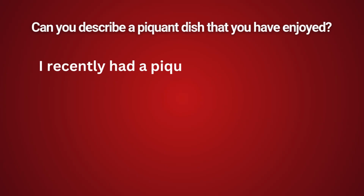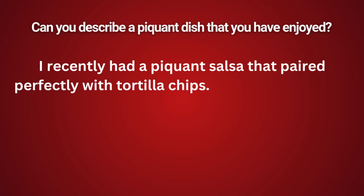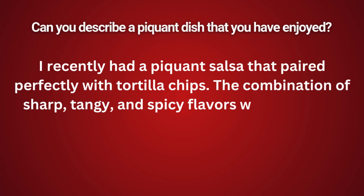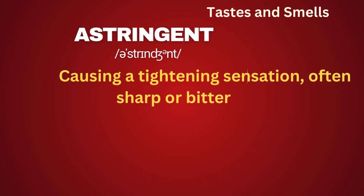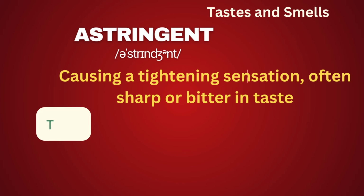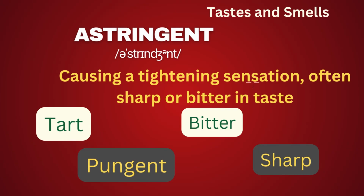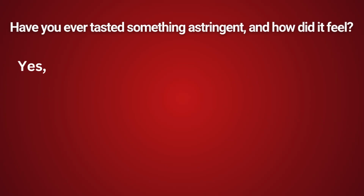I recently had a piquant salsa that paired perfectly with tortilla chips. The combination of sharp, tangy, and spicy flavors was incredibly satisfying. Astringent. Causing a tightening sensation, often sharp or bitter in taste. Tart. Bitter. Pungent. Sharp. Have you ever tasted something astringent, and how did it feel?